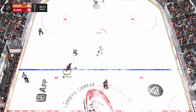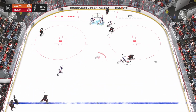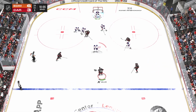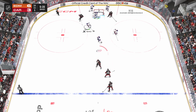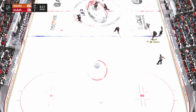Slides it quickly to Miller. Here's a pass in front. And that turns off a swing in front of the net. Here's a short pass to Pospisil. Tenacious battle for the puck along the wall. Puck picked up by Nurse. Oh, and some smooth skating to lose the defender there.